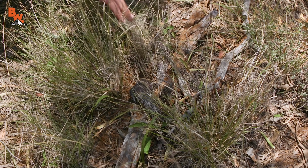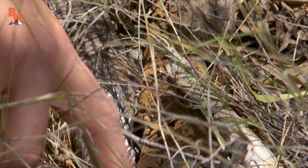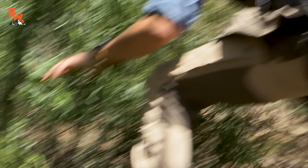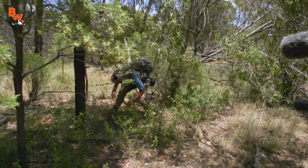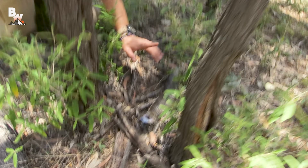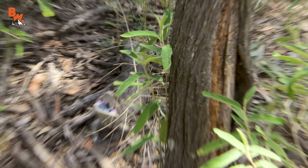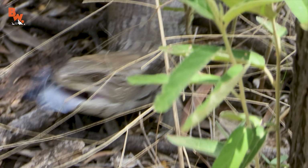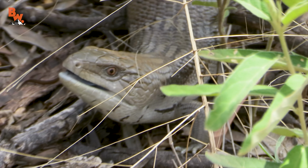Let me see. Hi, buddy. Let's get you out of there. Here we go. Go this way. Oh, it's getting in the grasses. Oh no. Wait, where'd it go? Okay, he's coming this way. Hi, buddy. Right here. Look at that. That is what they will do. They will rear up their heads and show you that distinctive blue tongue. That's incredible. Look at that tongue.